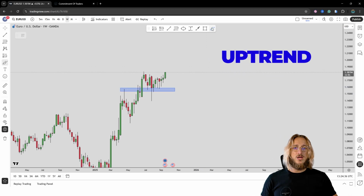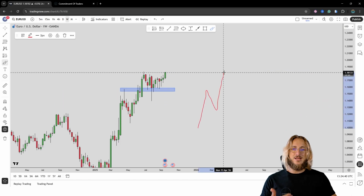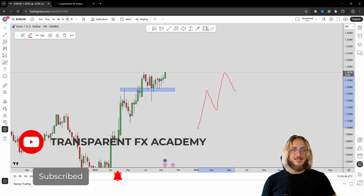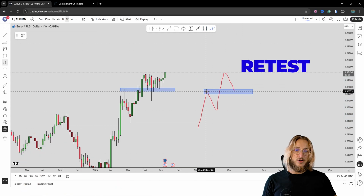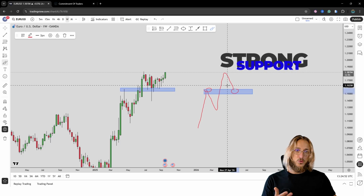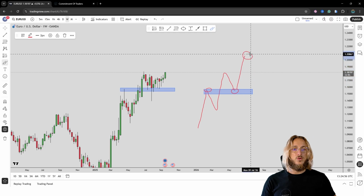In fact, when you have a market which is moving with an ideal uptrend, what you expect is the creation of higher highs and higher lows. But what you expect is that every time the market is supposed to go and retest the previous resistance turned support, so the previous high, which at that point becomes the new higher low, before then a new higher high.